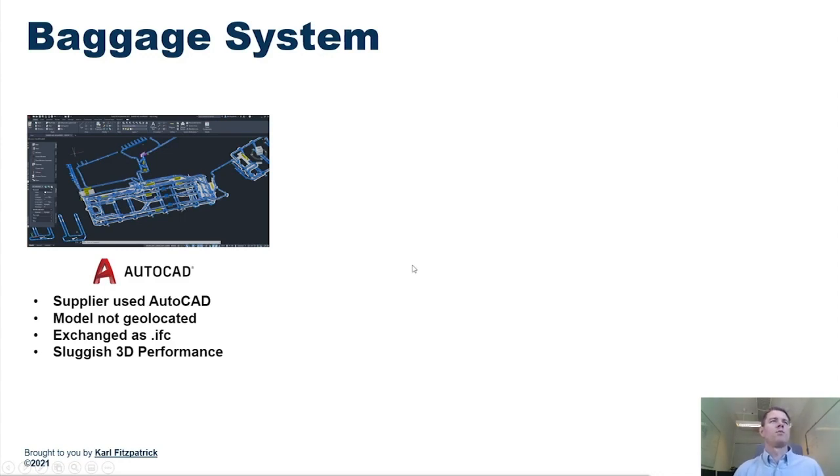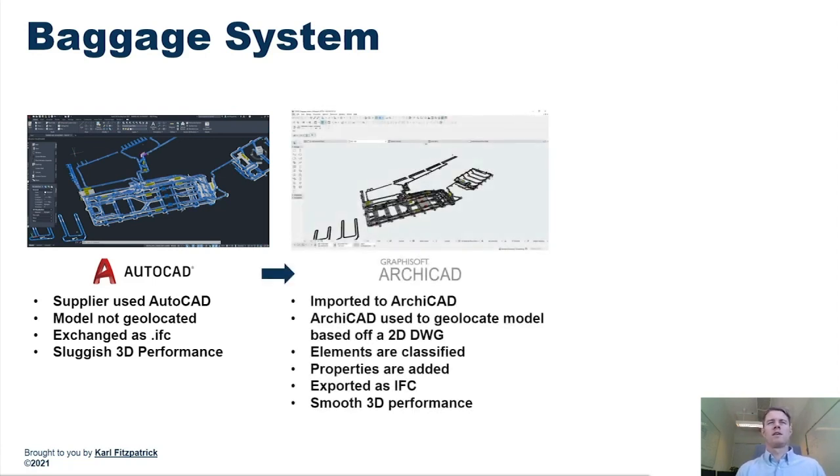Another use of Archicad was quite an unconventional one, which was for our baggage handling system. The manufacturers had supplied a model within AutoCAD, and it wasn't geolocated. So what we did was we exported it out as IFC, because in AutoCAD it was a sluggish performance and you couldn't really filter the data in the way that we wanted to. So we pulled it out as IFC and then imported that into Archicad, and then used Archicad to geolocate the model based on 2D reference drawings, and then we went through and classified all the elements by type.